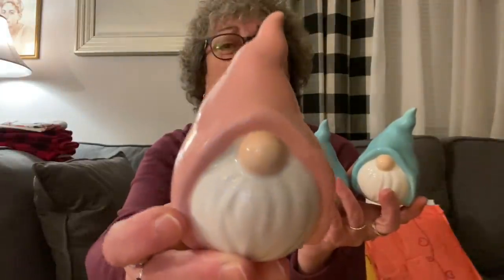And I picked up 2 of the blue ones. I know there was a green one. I can't remember whether there was another color. But I got 2 blue. And I'm not even going to try to pick those up with one hand. And 2 pink. But how stinking cute are these?